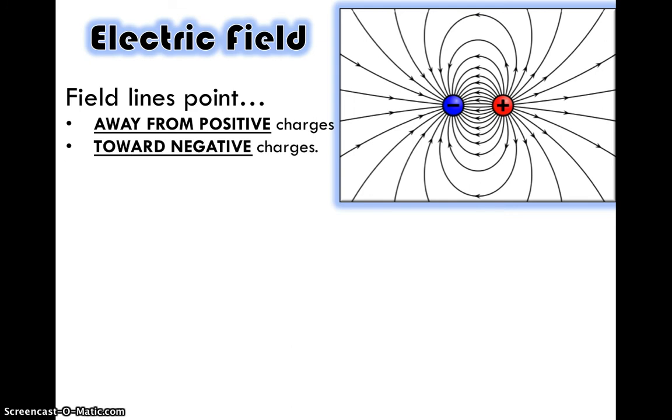Well, field lines always point in the direction that a positive charge would travel if it was located somewhere in this field. So, if there was a proton, let's say, just hanging out right in between the plus and the minus, then it would go toward the minus and away from the plus. And that's a pretty simple journey if you're squat in the middle, but if you're somewhere further out, those field lines will help predict where you'll end up if you are a positive charge.